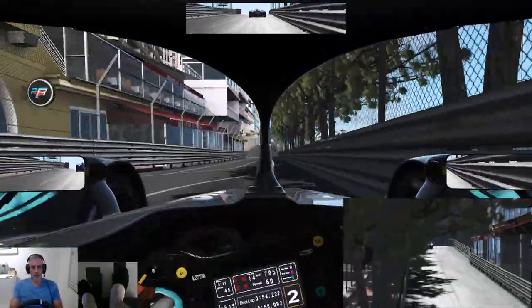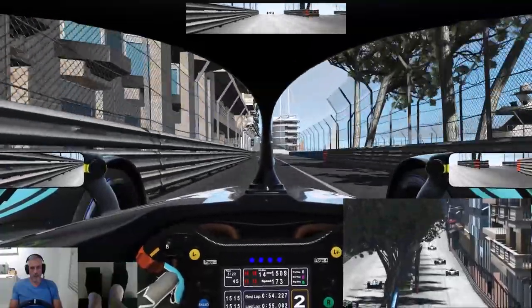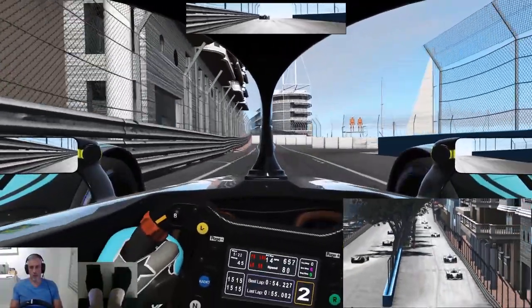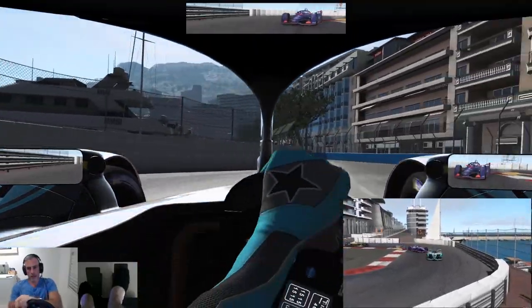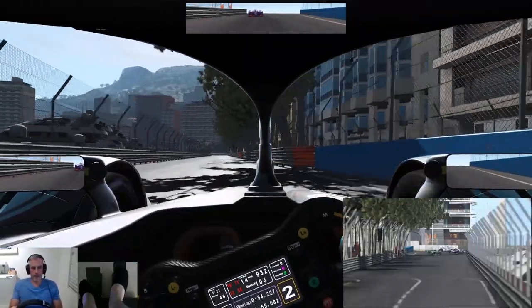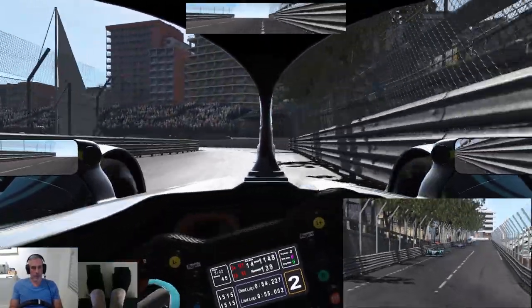It's like some of them just won't get off the grid. Others will. They don't plough into each other, but it'll cause a full course yellow. So I don't know what's going on there. 95 for me anyway provides for a pretty close racing experience here.